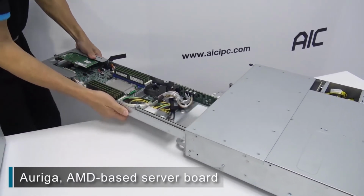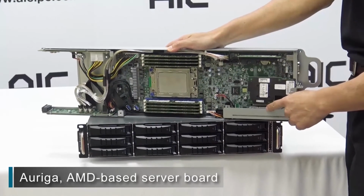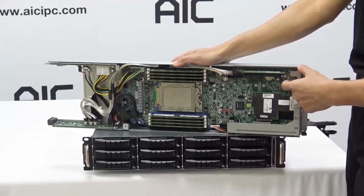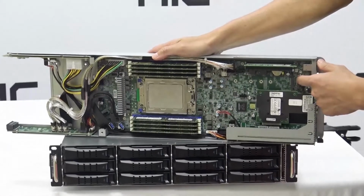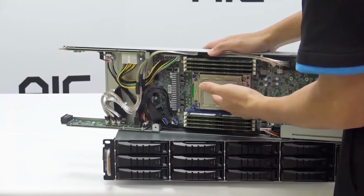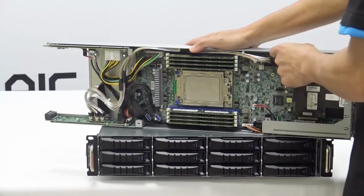AMD platforms. Each node supports one single socket with 8 memory slots maximum. The same design has three PCIe x16 slots, which include two half-height, half-length, plus one OCP 2.0. All the PCIe slots are Gen 4 interface. The board also supports two M.2, either for SATA or the PCIe interface. That is also with the same cableless design, extending all the interfaces from the board level to the front device. And that is also the same cableless design for server nodes, supporting hot plug without system interruption.